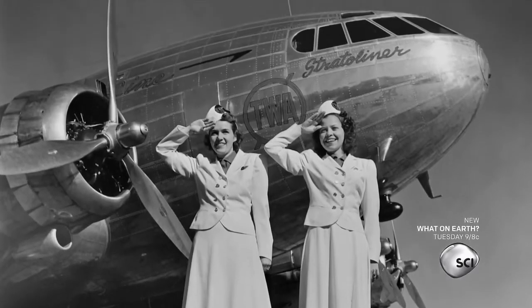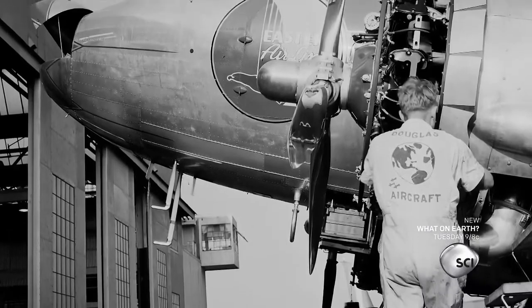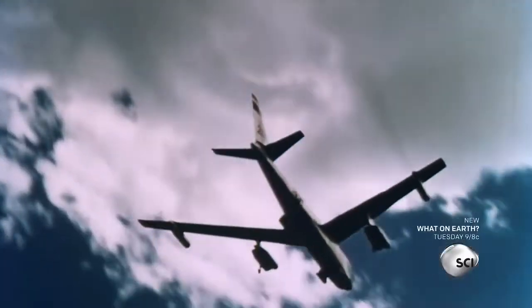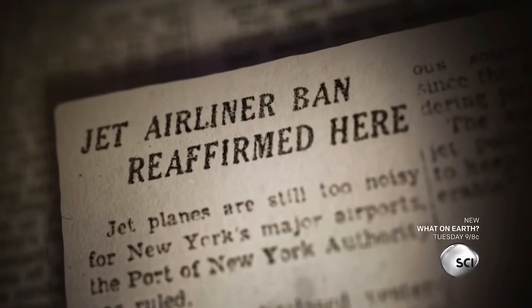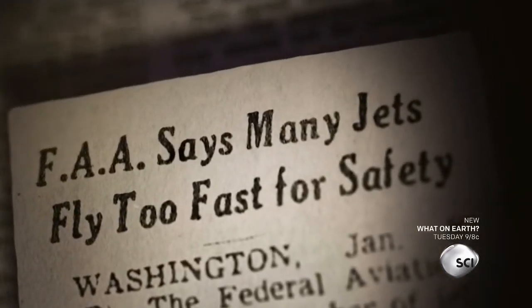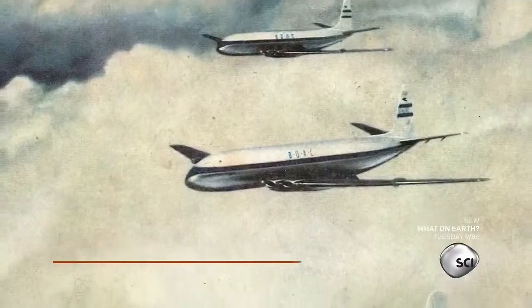They would not be eager to abandon their fleets of propeller-driven planes. And passengers, too, were wary of jets. There was a lot of skepticism and almost fear of jet travel. People really wondered whether that was just too fast for a human being to go. People feared traveling on planes that were using a technology that was relatively new and relatively untested. And of course, the crash of the British Comets further exacerbated people's fears of flying aboard jets.